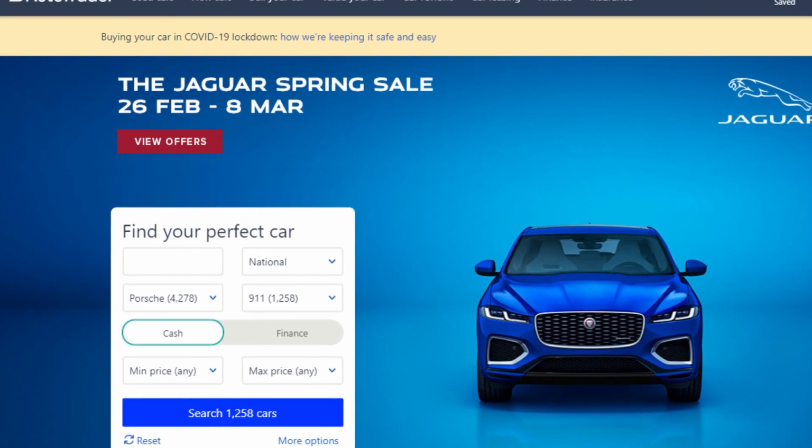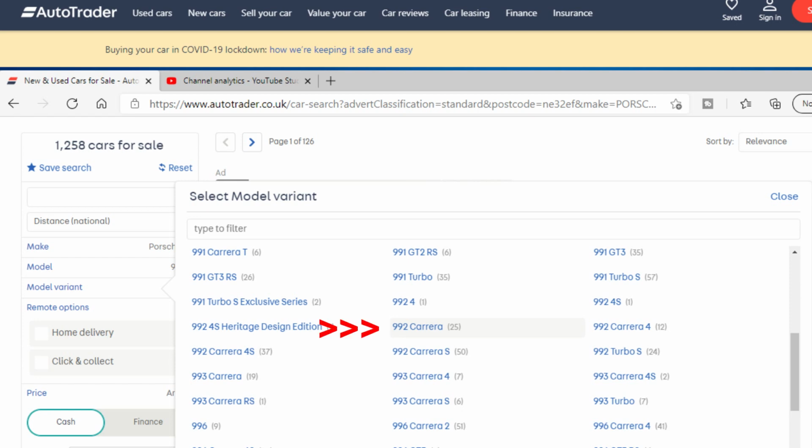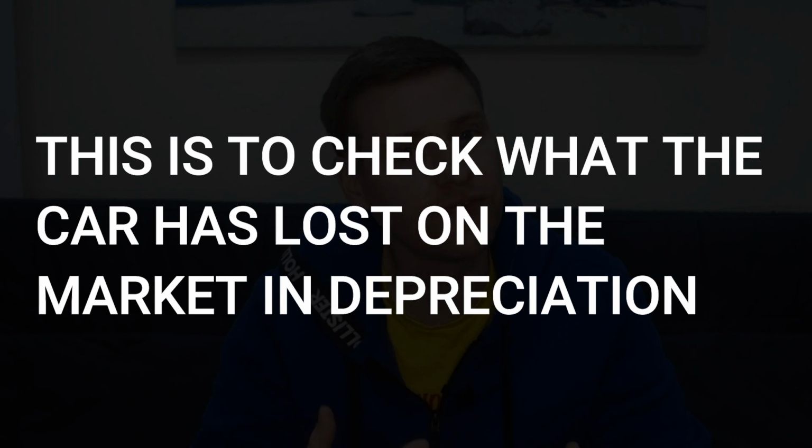Then on the back of that, I've also had a look online to see how much these cars are selling for on the forecourt, to see whether I've actually lost any money, and if I was to sell the car privately at full price, how much I would be out of pocket.